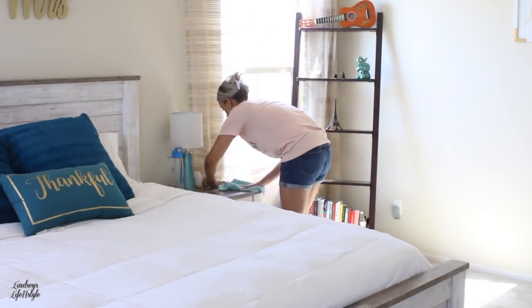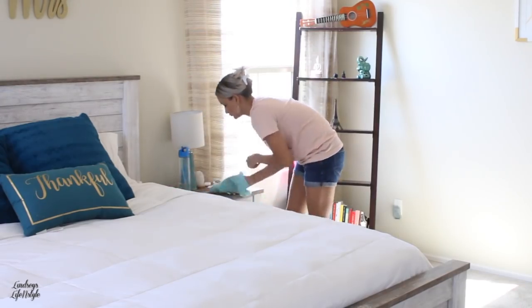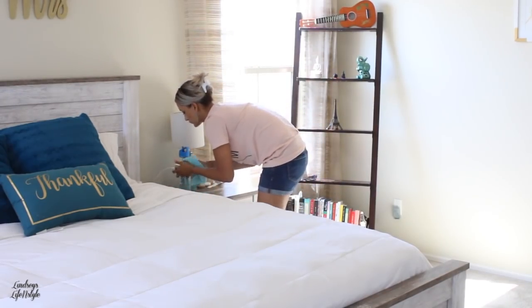So I am using the Mrs. Meyer's Mint multi-surface cleaner, which is another one that I got in spring that I have to use up.